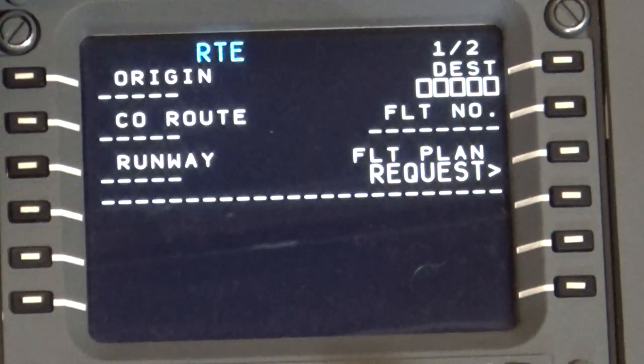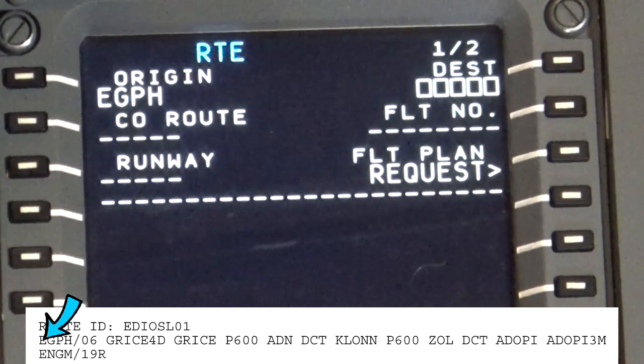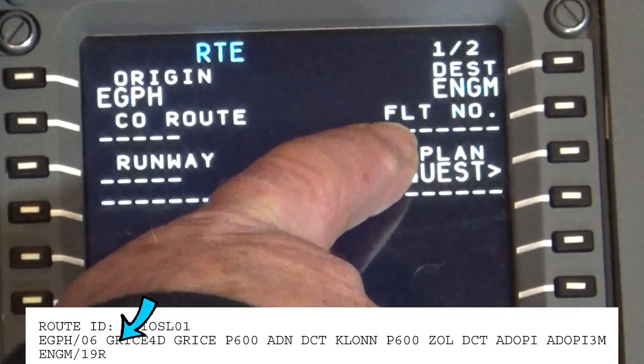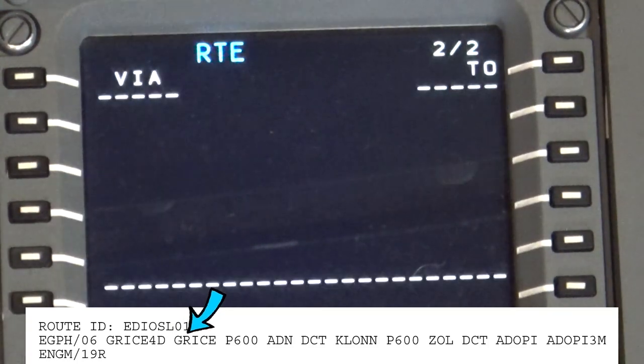Go to route. We are EGPH, and we're going to go to ENGM. We are flight number Ryanair RYR 186, of course. Go to next page.